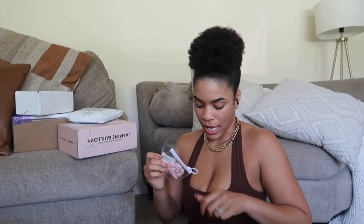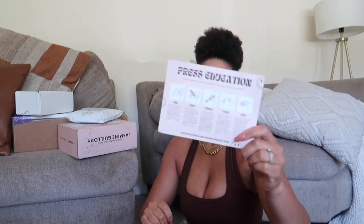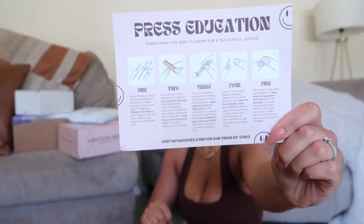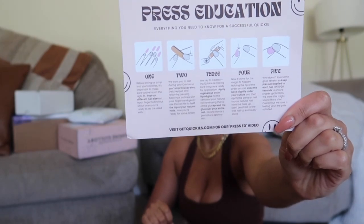So she sent these to me. I can't wait to try them because as you can see, my nail is broken. And that's the most annoying thing about getting your nails done, when one breaks, you're just screwed. They also have a little education for you to figure out how to put them on. It says it will help and give you back your precious time and hard earned money, which is cool.